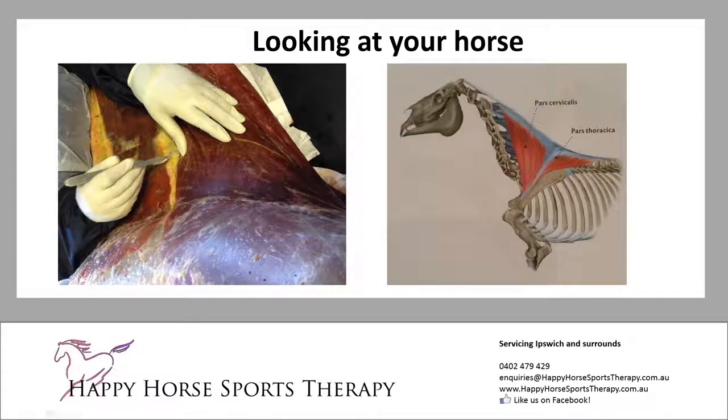And so the gullet is sitting right on the traps. So if you have a saddle that's too tight in the gullet and is pinching the trapezius, it will cause atrophy in this muscle, which will extend up the neck. So if you look at your horse and he has a dip in front of the withers, consider the gullet of the saddle that the horse is ridden in, because it's likely affecting this trapezius muscle.